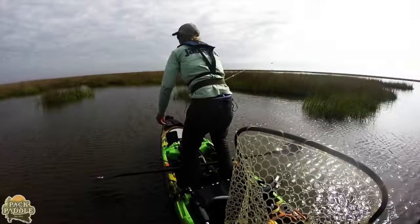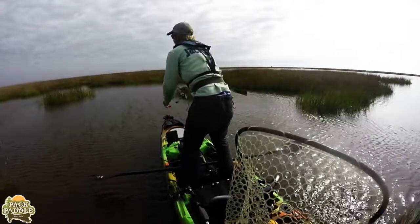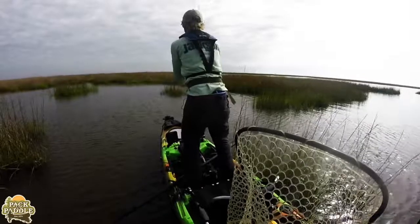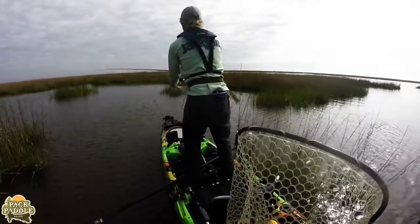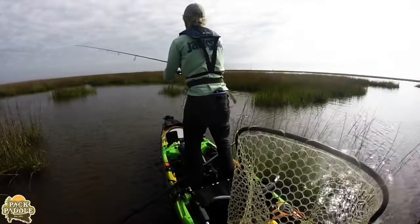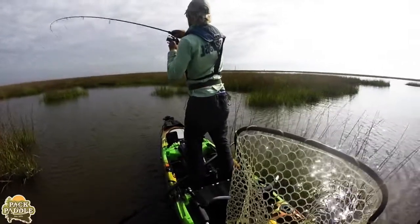Welcome in, everyone. When it comes to kayak fishing, there's nothing quite like catching redfish in the shallow marsh. One of my favorite ways to target redfish in shallow water is to sight fish. By being able to see the fish, you have the opportunity to put a lure right in front of the fish's path and watch them eat it.